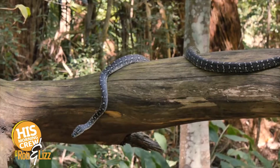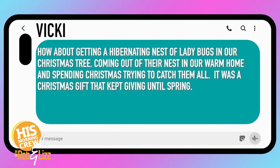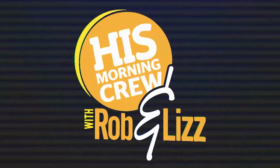The only thing I've ever seen, like from Christmas Vacation, a squirrel was in the tree. And I've heard of that before. If you cut down a live tree at a farm, sometimes you bring home some things. Yeah. Oh, Vicky just texted. Vicky said, how about getting a hibernating nest of ladybugs in our Christmas tree? No way. Yeah, so they spent the entire Christmas trying to get them out. It was until the spring. She said the gift kept giving until the spring. They must have been all over the house. But at least it was ladybugs. Ladybugs, and I don't know if they bring any disease or anything into the house, but they're cute. They're cute. So I'd be okay with it.